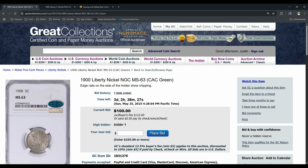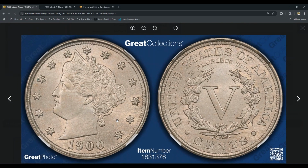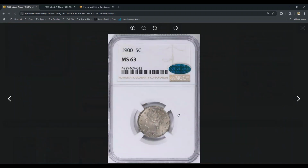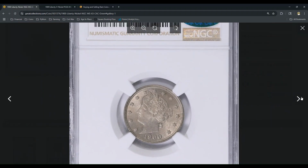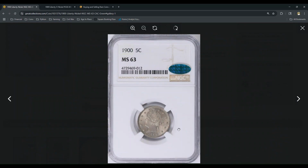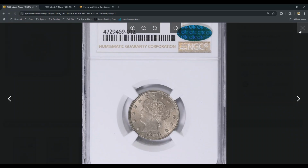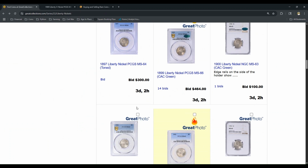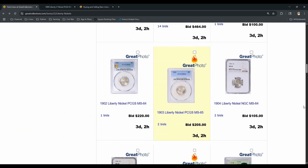We'll take a look at this 63 CAC. For some people, a CAC means everything. To each their own. This coin, for being a 63, I think it's nice. There's a lot of 1900s out there. The strike is average, maybe a little above average on the obverse, but not very eye appealing from a luster standpoint. And not a bad coin, more in the average category. And you can find above average for the same price, I'd imagine. And I've seen it.